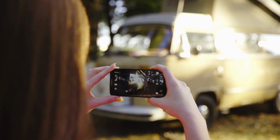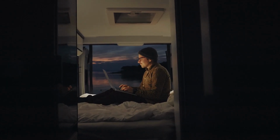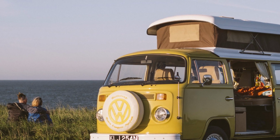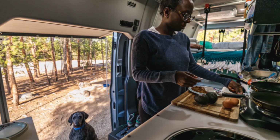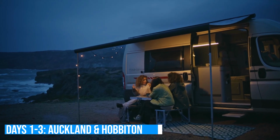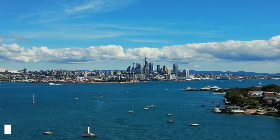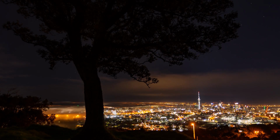The size matters too. A smaller campervan is easier to drive and park, but a larger one gives you more comfort. For 2 people, a 2-berth with a high-top roof is the sweet spot. You can stand up inside, cook comfortably, and it's still manageable on narrow roads. Perfect! So you're convinced on the campervan, you know where you're going. Now let's break down the actual day-by-day itinerary, starting with your first 3 days in and around Auckland.